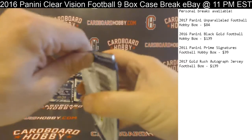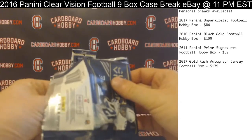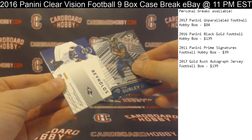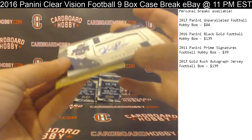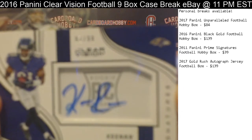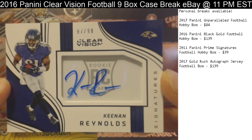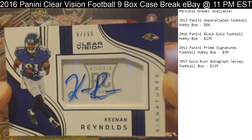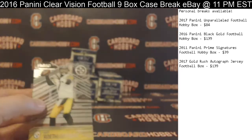All right, here we go. Hit number five. The Ravens with a Keenan Reynolds rookie autograph, 97 out of 99. So the Ravens striking with the first autograph. It's a Keenan Reynolds rookie autograph, 97 out of 99. Ravens on the board.